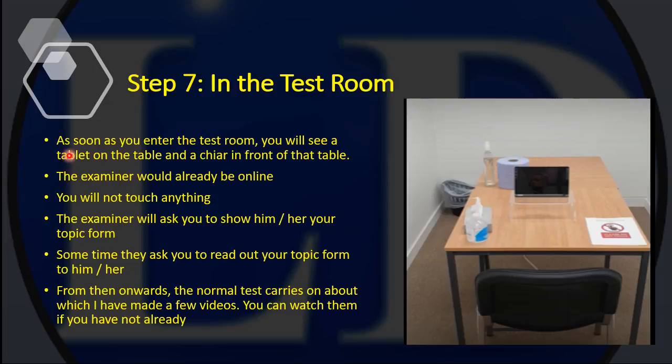So what happens as soon as you enter? You will see a tablet on the table and a chair in front of that table. The examiner would already be online, so you don't have to turn the tablet on. You will not touch anything, not the tablet or anything extra. Just put your topic form here if you want to. The examiner will ask you to show your topic form, or sometimes they ask you to read out the topic from your topic form.